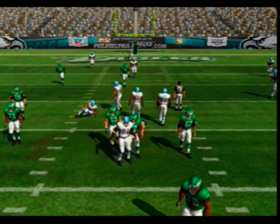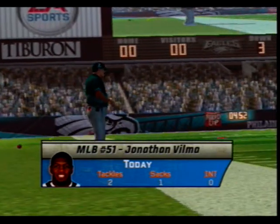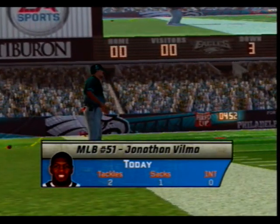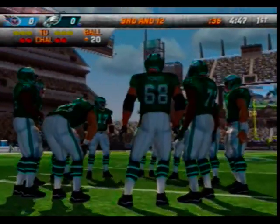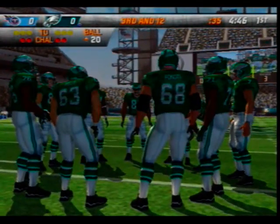I think he was definitely going to scramble. That's what a spy does for you. It allows you to put one guy on the quarterback and watch his every move and stop him from gaining lots of yards, if you can catch it.